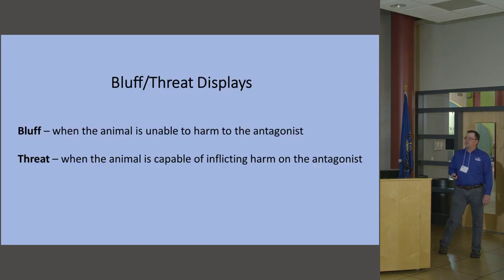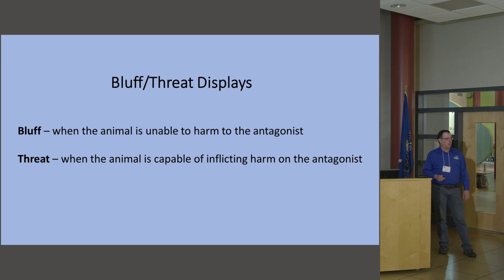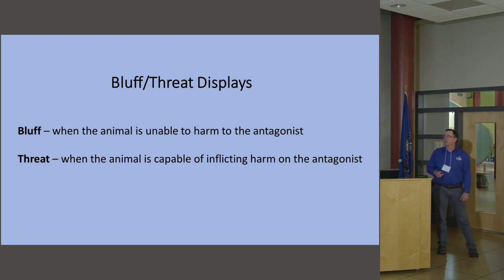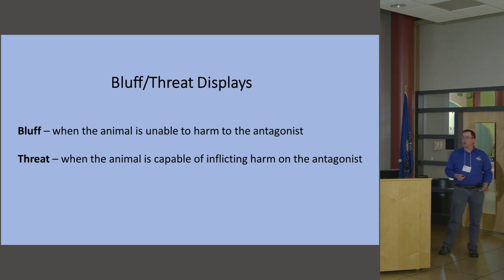Okay, so snakes have a repertoire of defensive behaviors, some of which can be classified as bluff or threat displays. A bluff is when an animal is unable to harm its antagonist. A threat is when it actually can inflict some kind of harm.